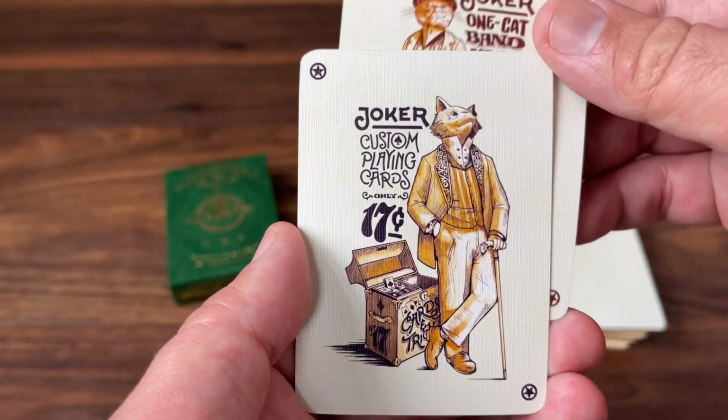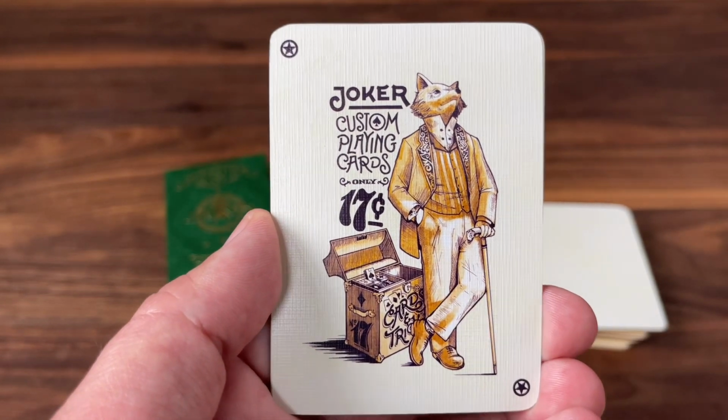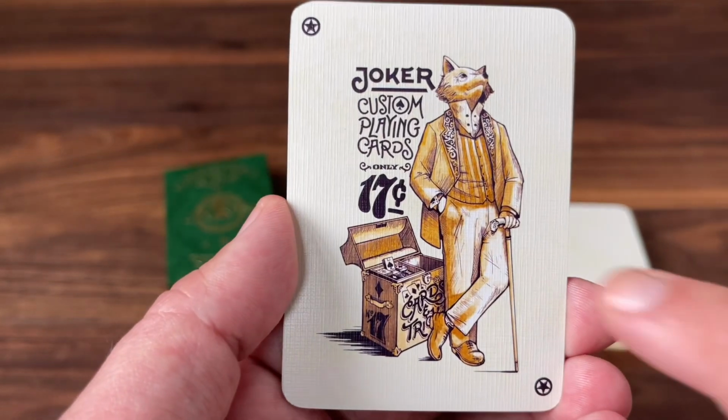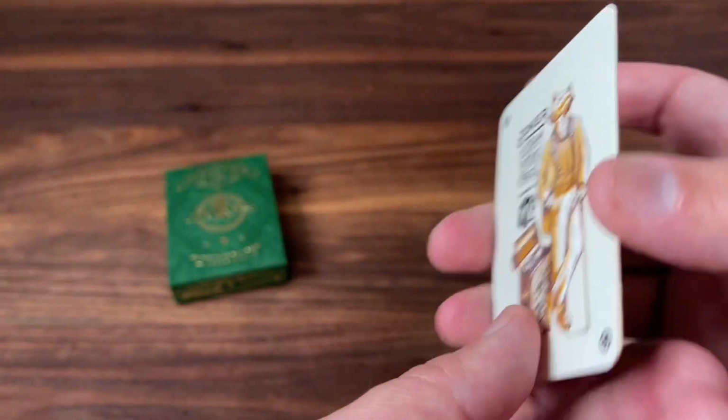And then on the black joker, you have a second one. This is Mr. Fox, who is a purveyor of fine custom playing cards, which cost only 17 cents. A little nod to Stockholm 17. So really fun jokers. Love the artwork on those.